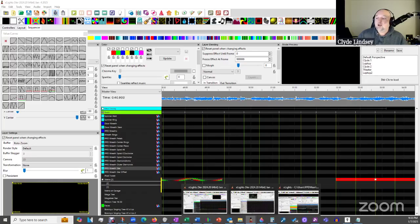Keith added additional progress displays to the batch render whenever you're batch rendering in xLights. So if we were going to do a batch render, and I don't want to do that, here is what you get out of the batch render. I'll go to my layout real quick.